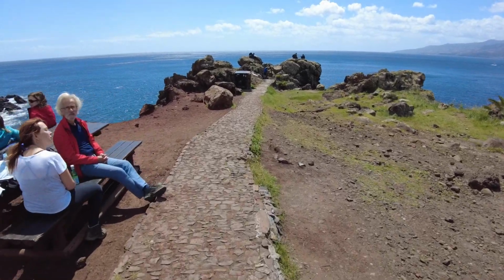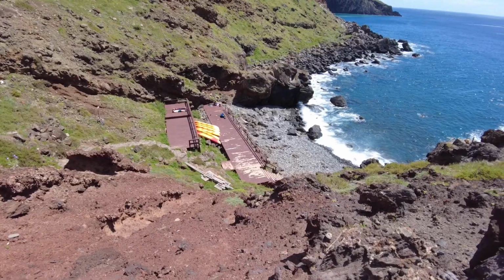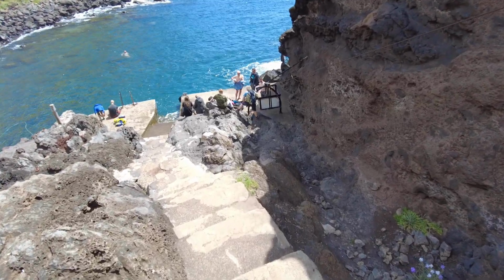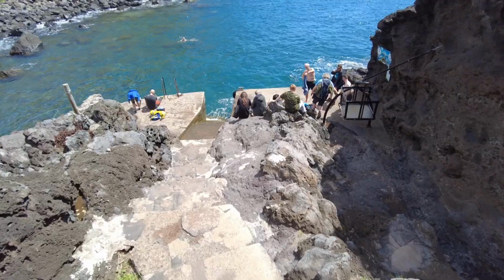Tut tut, people not walking single file, eh? Claiming the whole path for themselves. Hey up, there's people sunbathing down there. So whilst I'm here, I may as well take these steps down to the bottom, and it's Praia das Sardinhos, or Sardine Beach, I presume it translates to in English.